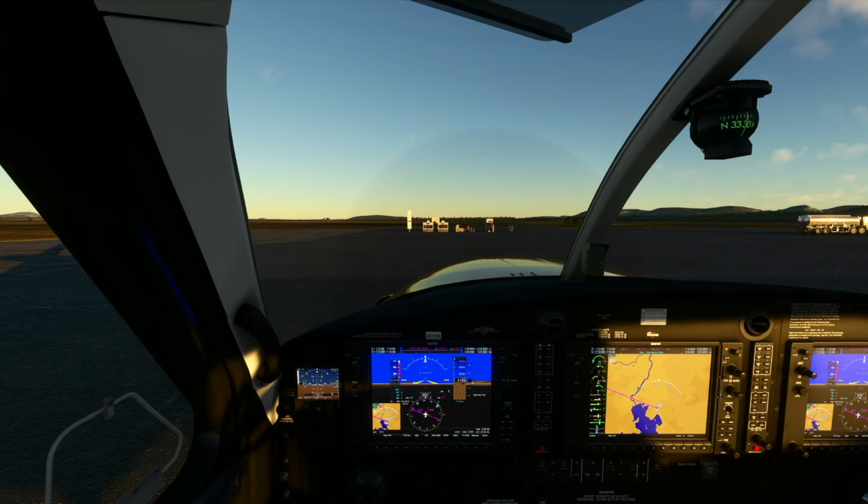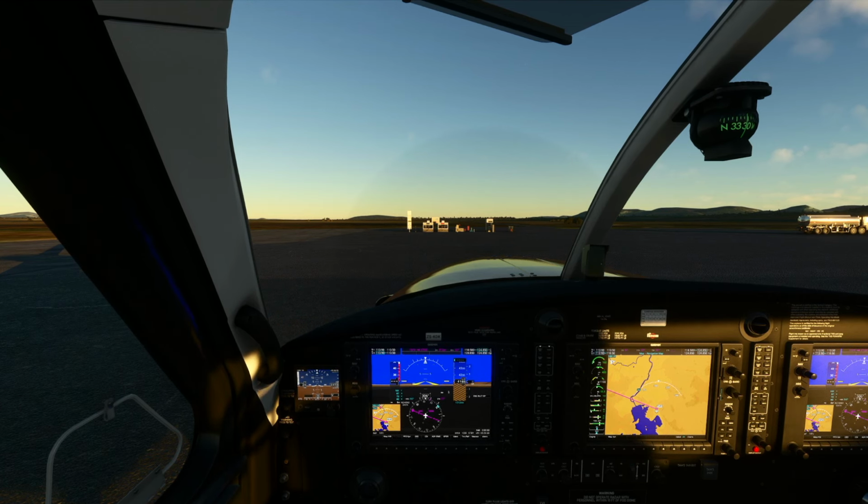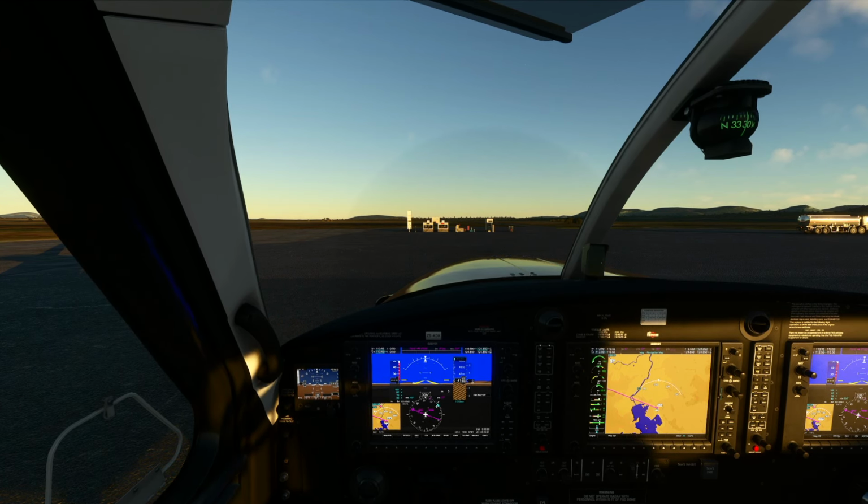Johannesburg Center, good day. Zulu Sierra Kilo Delta Kilo, request IFR clearance to George.